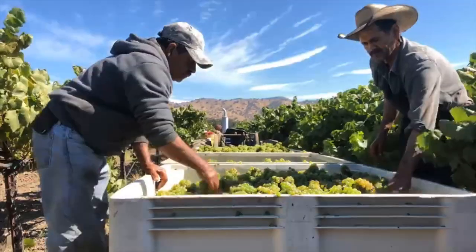This is a huge crew and they are cruising. So we are about halfway done and this will all be picked within 40 minutes or so. So pretty crazy.